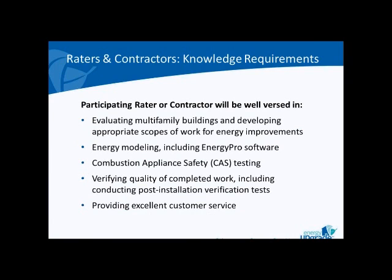So what are the knowledge requirements? This is a pilot program with just 500 units. And so the participating rater and contractor, we would like them to be well-versed in evaluating multifamily buildings and developing the appropriate scope of work. This is a whole building pilot. This is not a single rebate.